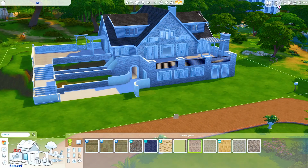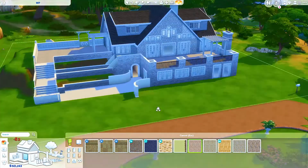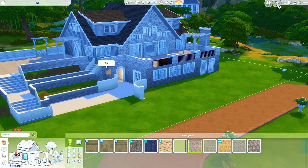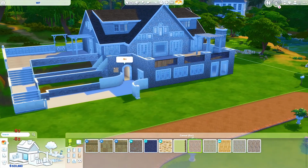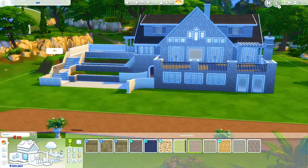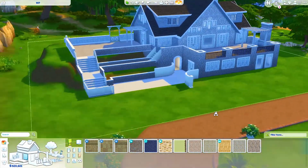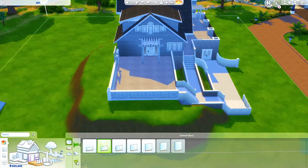I'm very excited to have new furniture. Every time we get a new pack and new furniture, it's great. But do they forget about stone? We really, really need more stone. We need more stone, and we need shingled siding, like big cedar shingle siding. We need those things really badly.